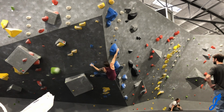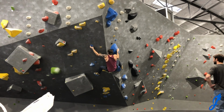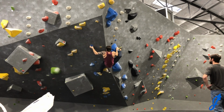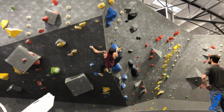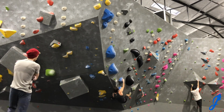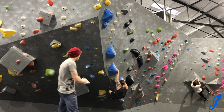Left heel, just so much core compression. So there I dropped the left heel, and that's what happens. I actually cut feet and come off the wall, and it takes even more energy. So here it's a really big move up right, and on that go, clean from the bottom, I was just too tired. So definitely a route that tests your power endurance, and it's pretty bummed.